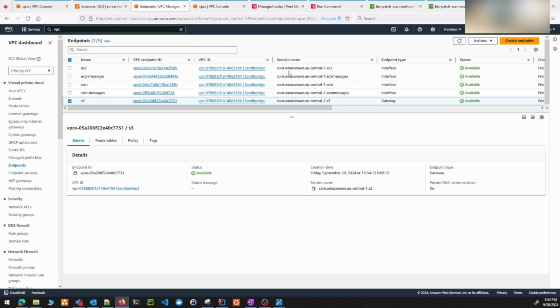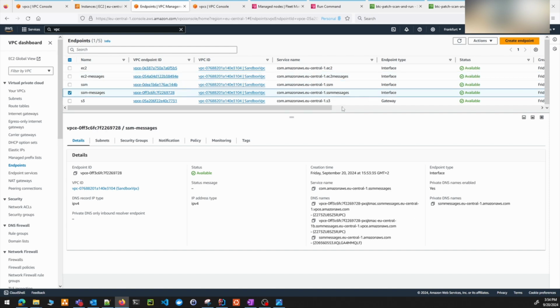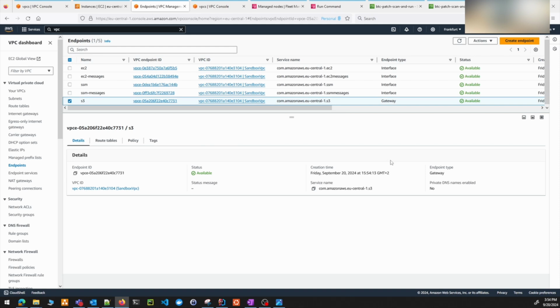Okay, this part is very important. So we have created 5 endpoints. One is EC2, one is EC2 messages, another one is SSM, another SSM messages, and another one is S3. So this is very important, and these 5 endpoints are required for our isolated instances. All 5 are not strictly required; mainly the EC2, SSM and SSM messages are required.